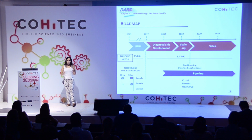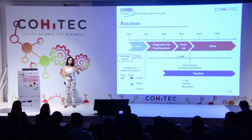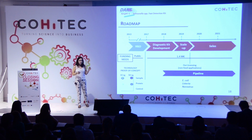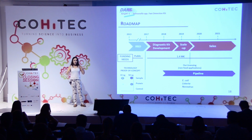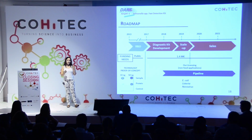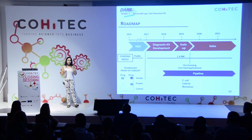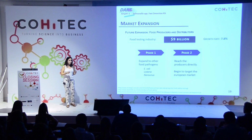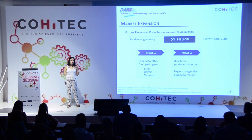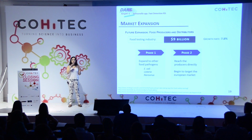Of course, we don't want to stop here. We already envision a pipeline, and we want to extend our technology to other bacteria, to other food pathogens. This is very easy to do because, like I said, we have a platform that is attachable to bacteria. So in less than 6 months, maybe even less, we can have new products reaching the market consecutively. Not just for Salmonella, other products will come quickly. This will lead to market expansion, so we can easily get to other food pathogens at the first stage of expansion.